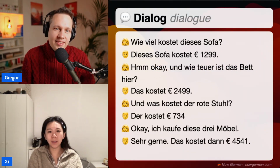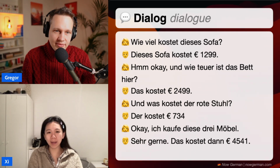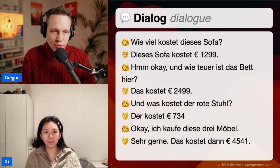Wie viel kostet dieses Sofa? Dieses Sofa kostet 1299 Euro. Okay. Und wie teuer ist das Bett hier? Das kostet 2499 Euro. Und was kostet der rote Stuhl? Der kostet 734 Euro. Okay. Ich kaufe diese drei Möbel. Sehr gerne. Das kostet dann 4541 Euro.